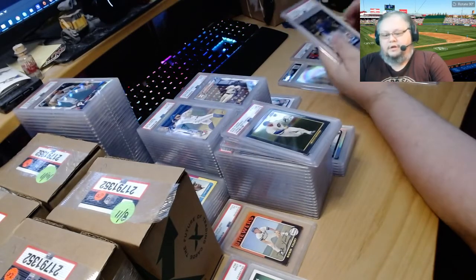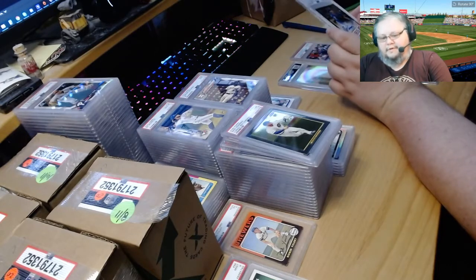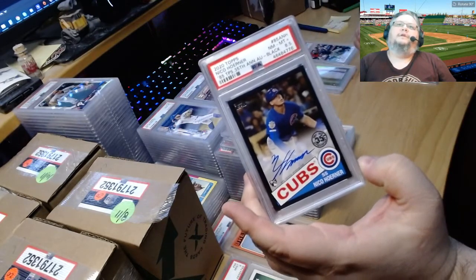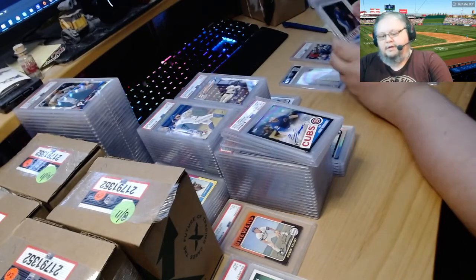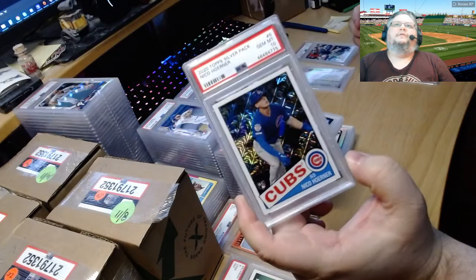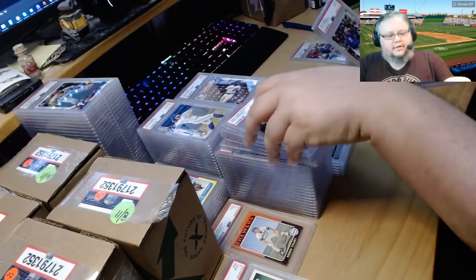Let's see. This is one of the 1985 throwback. Oh, man. That is rough. I knew that was going to come back at 10 because it's off left to right, but at 8.5. Man. That's a little rough, but it was an auto. It's slabbed now. Then, of course, the silver pack came back as 10. And then we got another 9.